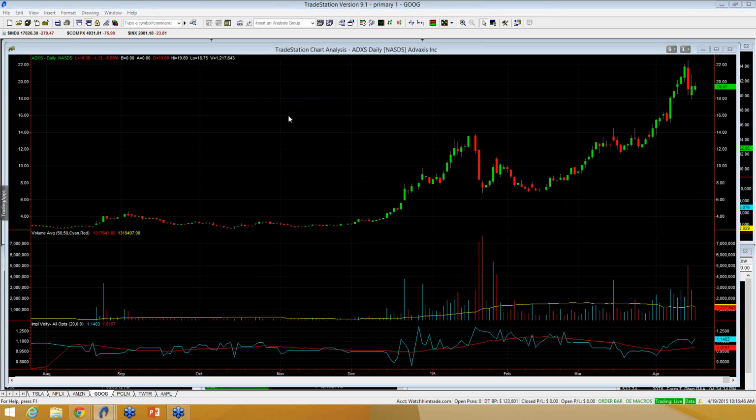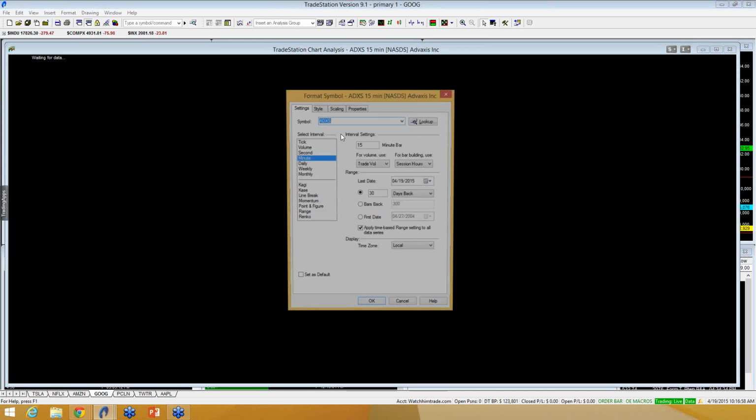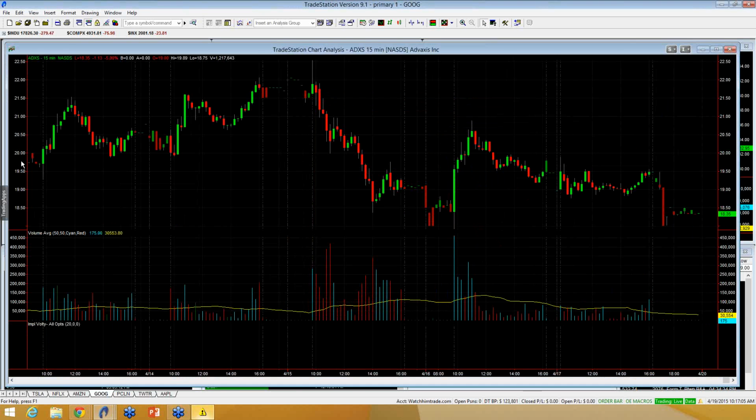I'm going to break it down for a moment to a 15-minute chart, because 18, we're at 19.50, so 18 is a little bit of ways away. Where's my 15-minute chart here? There we go. Sorry about that.